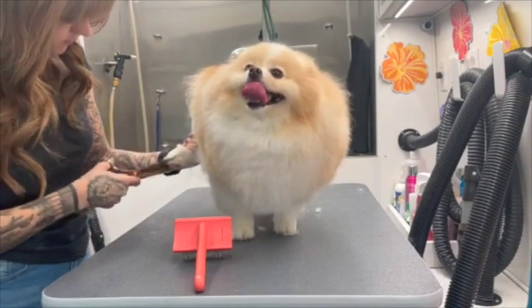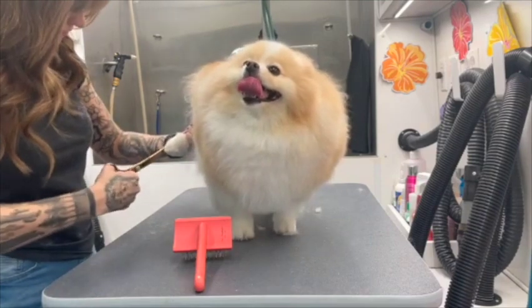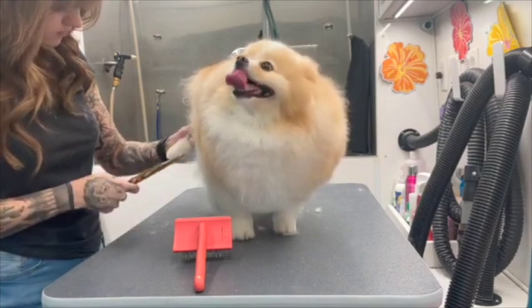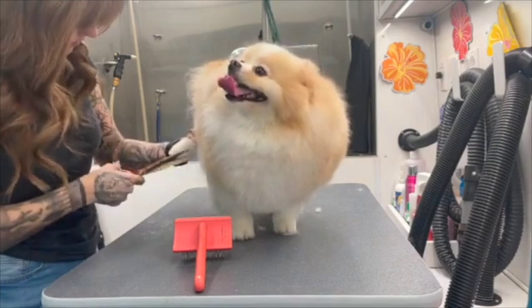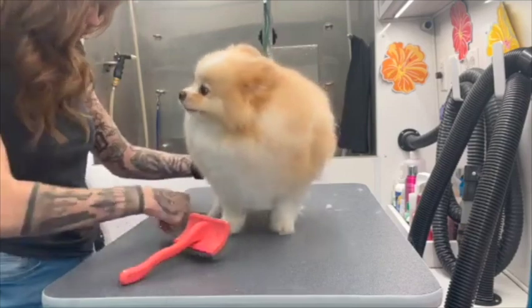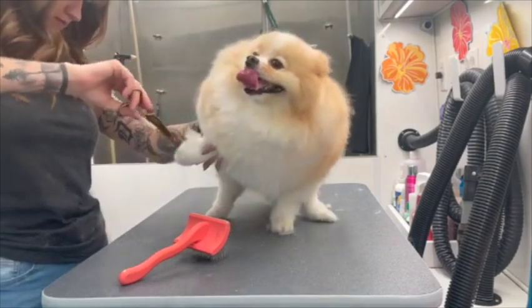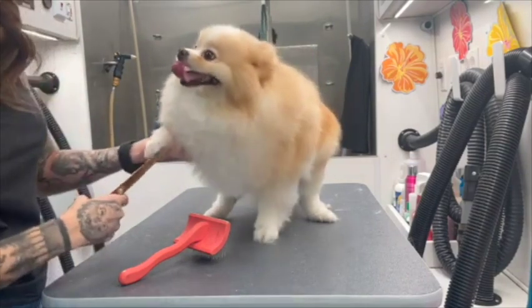I'm gonna start off by trimming the hair on her feet, just because it's the first and easiest thing to get down. So I'm just gonna go ahead and round them out. I already did her nails and shaved her pads. That was in the video, so I did that first, which makes it easier to round out those feet. And it's just one of the first things that I do in my grooming process with every single dog. So I'm gonna go ahead and trim behind and round out those paws.